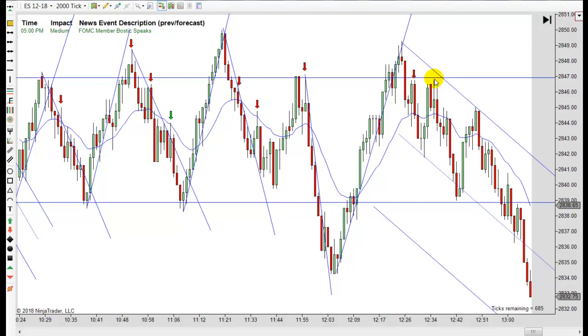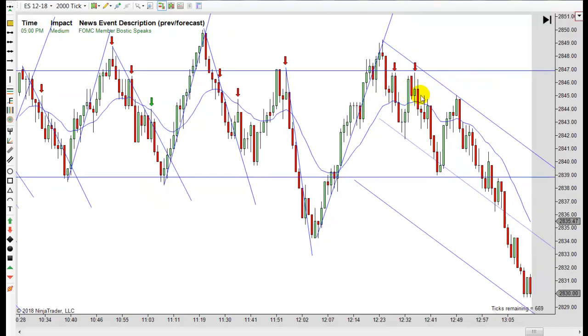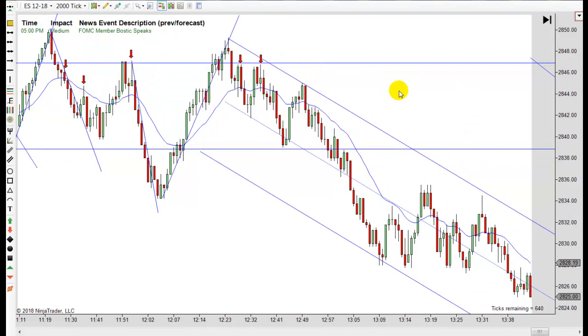Actually, this one could have maybe tripped you up. I don't know if it went higher first. I imagine it broke lower and then went up and came back down. So you might have got stopped out on that one, and that's another good reason why. I don't know how that one's set up. I didn't watch it. I didn't see the price action, so I don't know how it's set up. But then we just started another trend down.